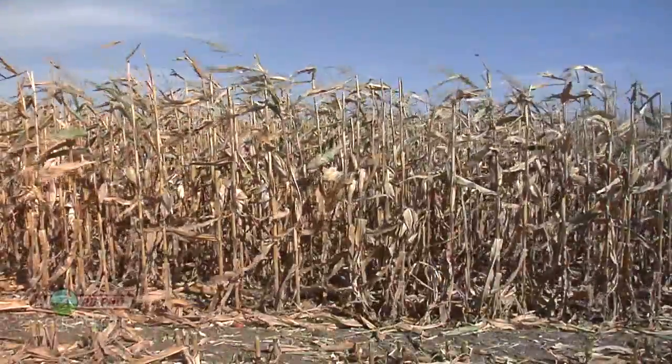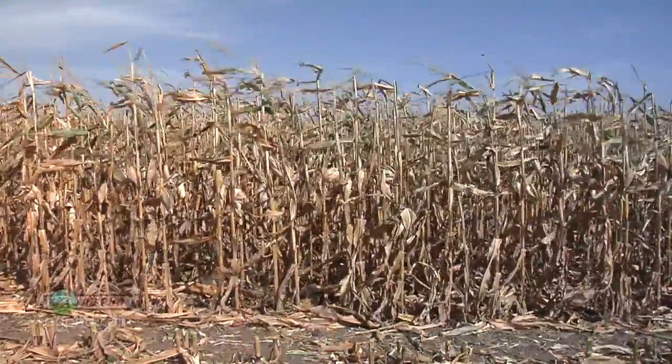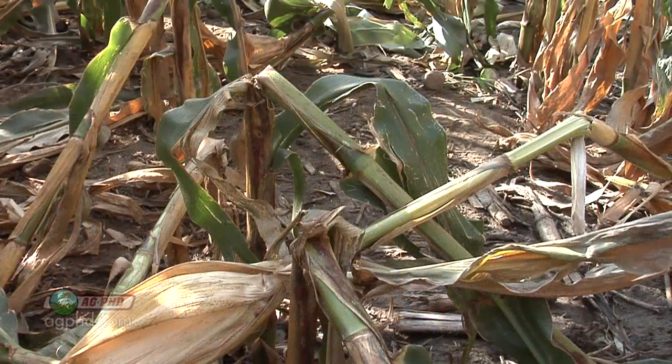So what I always advise guys to do when it gets late in the season, getting around harvest time, look at all your fields right before harvest and find out where the stalk rot is the worst. That's the field you need to be combining first.